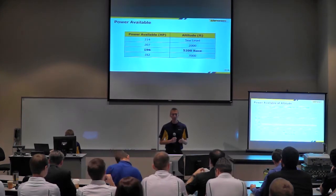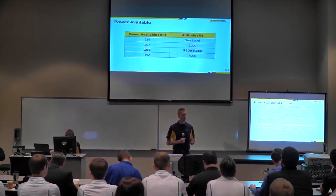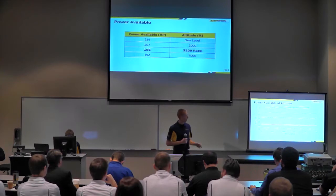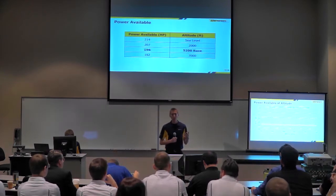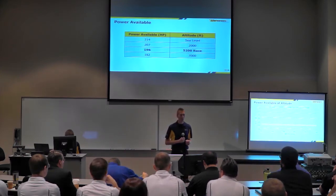Now, the maximum continuous power our engine can produce is 214 horsepower at sea level, but at our race altitude of 5,200 feet, we only have 196 horsepower available. On the secondary screen, we can see our power available with altitude. Note that the lines are straight due to the constant assumption that is made when analyzing propeller aircraft.